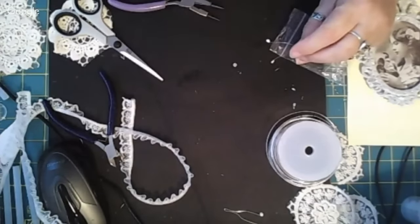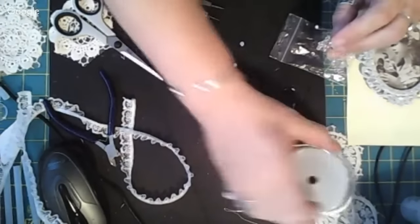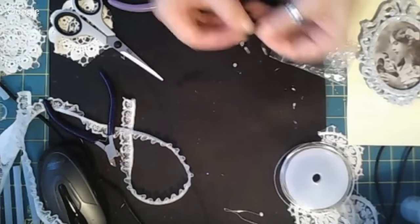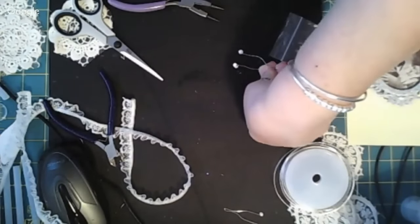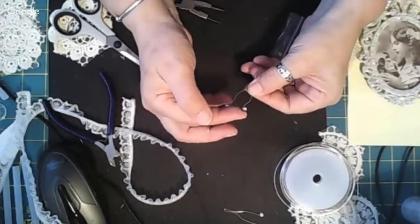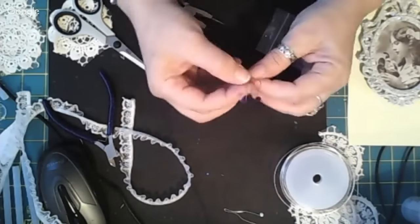Skin, what gauge of wire are you using? I have no idea what it is. It doesn't say what it is, and it's just wire I pick up at the car boot. 22 gauge wire would be suitable for this.